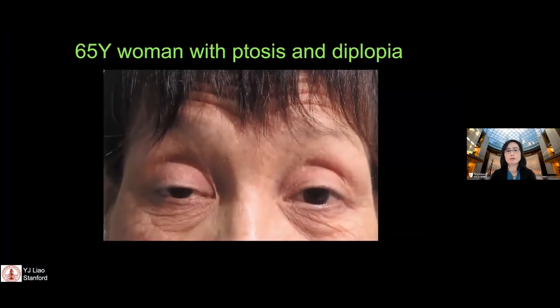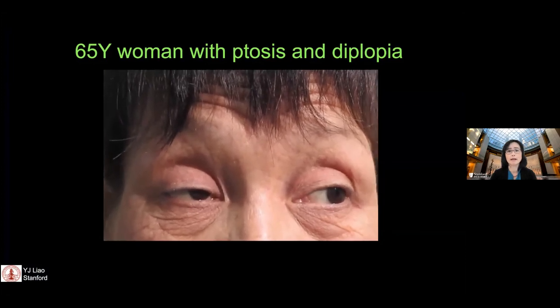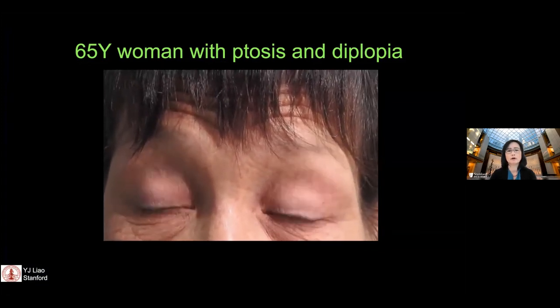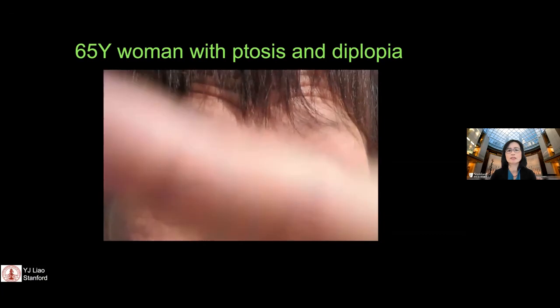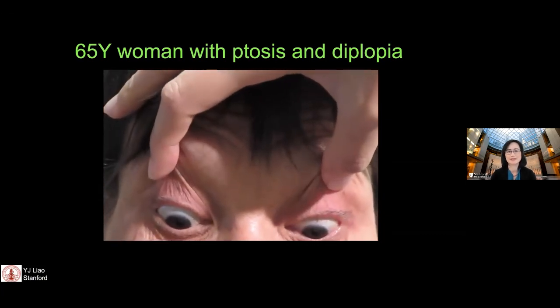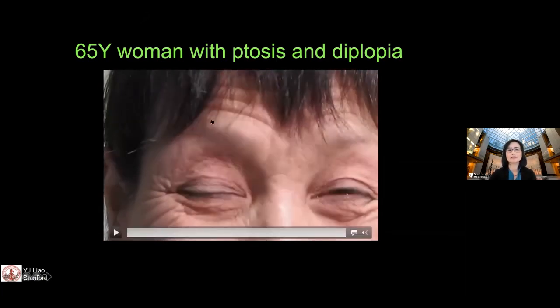Let's look at a patient with bilateral symptoms. So this is a 65-year-old woman with bilateral ptosis and evolving binocular diplopia. So she's looking all the way to the right, but not able to completely look all the way to the right. And she looks up, and there's some fatigability of up gaze. This video does go pretty fast, but she looks down gaze fairly well. And you can also see the folds of her forehead. She's really struggling to keep those eyes open.